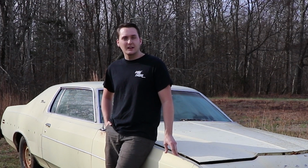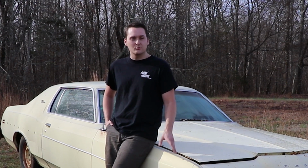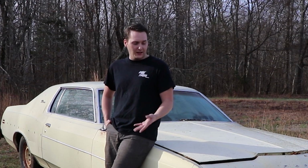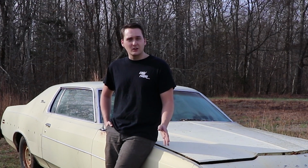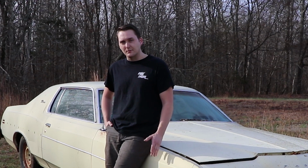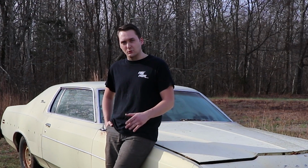So today we're going to make this 1974 Ford Galaxie 500 run and drive after it sat for 2 decades, survived a tornado, and ended up in my backyard. So the backstory on this car is that it was owned by a distant relative of mine. He had passed away and the car sat from 1992 up until April of 2014.